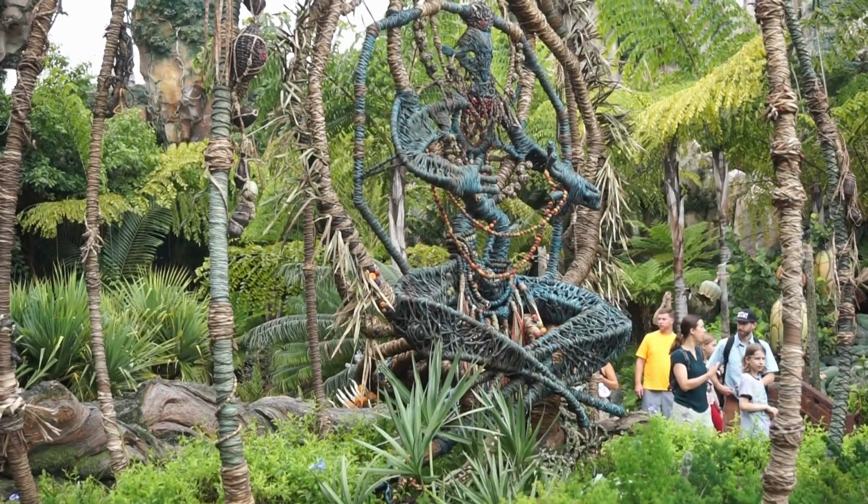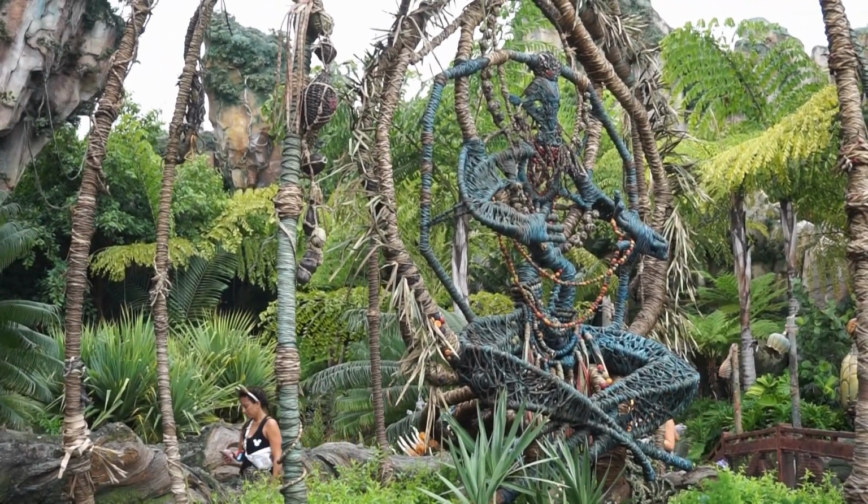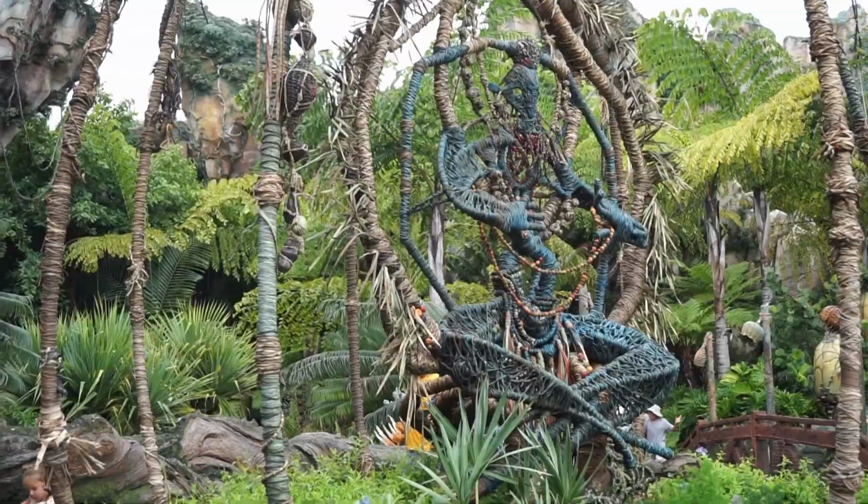There are two really cool wicker sculptures in the Pandora area, and they're by each of the rides. The first one is over here by the Na'vi River ride. And this wicker sculpture right here is the Shaman of Song. We're gonna go on the ride and see the shaman.